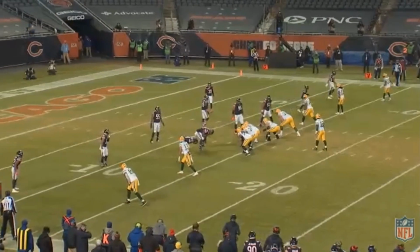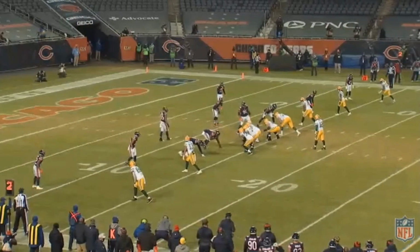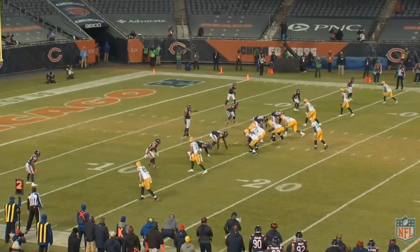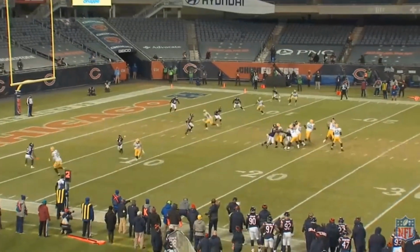All right, let's keep this one going. Next one here. They just dropped the number 3 going across the field. You know, again, struggling with covering the number 3 vertically. To me, this is one of these 2 linebackers who just needs to carry the number 3.